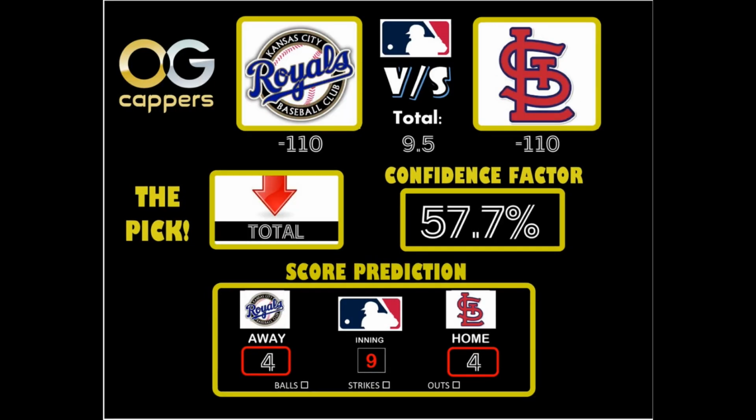Next up is going to be game 2 of the Royals and the Cardinals. It looks like it's Waka on the mound. 1.59 ERA getting it done versus Sonny Gray. 7.71 ERA. He's elevated right now here for the Cardinals, but it looks like we're still going to go ahead and go under the total. It's going to be our best statistical play when we have this variance with these odds.